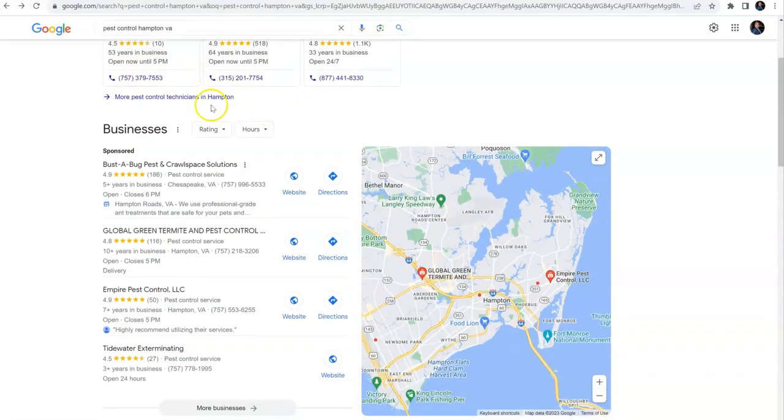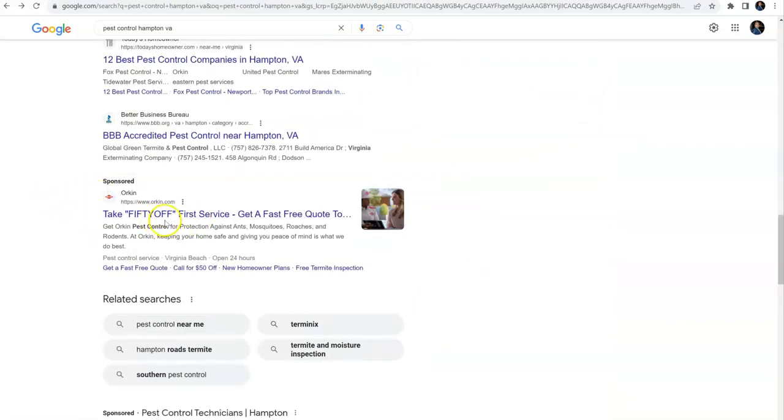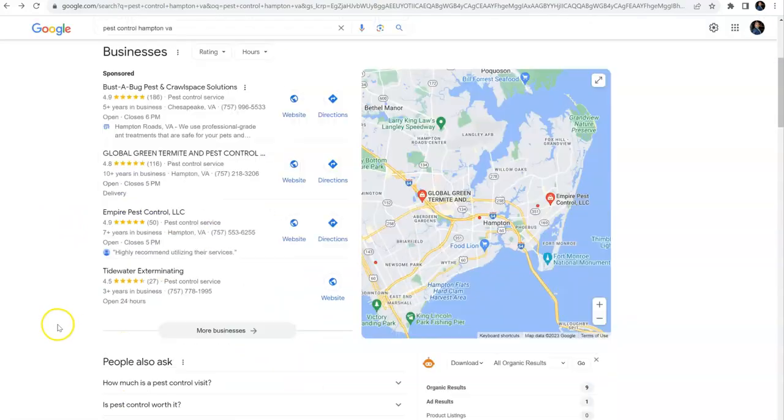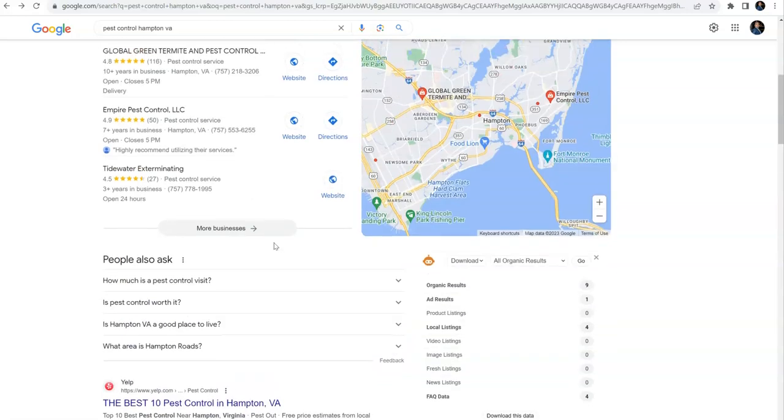The next section is normally where your PPC is. I bet there's some down here, so there's one PPC ad down here, but normally there's a PPC ad right here too. Again, they're very effective. You're basically bidding for the keywords that you want to be found for, and it's a fast-track way to get on the first page of Google. You only pay for those leads when somebody actually clicks on your ad. That's the only time you're going to pay.